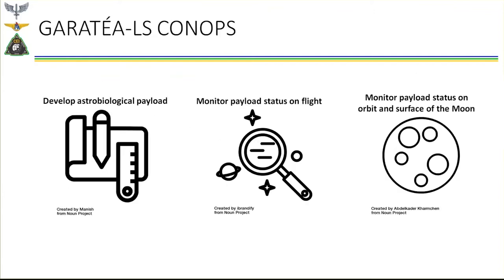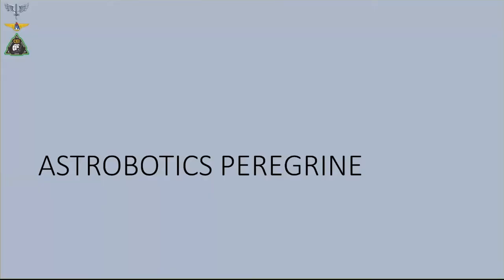We have here the concept of operation for Garatéa. The payload will be developed, and its status will be monitored during the flight all the way to the moon and on the orbit and surface of the moon. But to reach the moon, we need a vehicle, a transport. And for that, we are going to use Astrobotic's Peregrine.